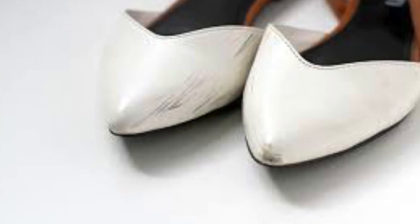And lastly, scuffed shoes. Just making sure that your shoes are nice and neat. Again, that goes back to being polished and groomed, because if you take the details all the way down to your shoes, then you seem trustworthy and like you really consider the details. I know that you'll do it with my business.